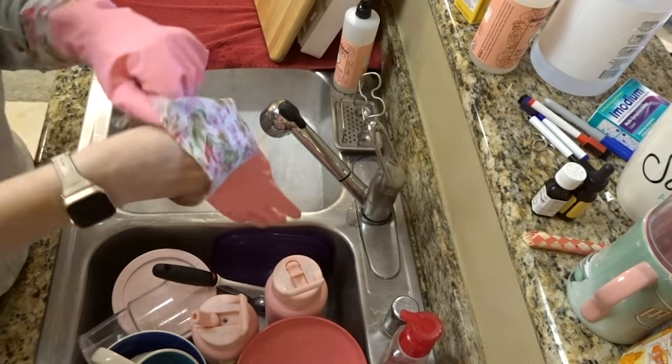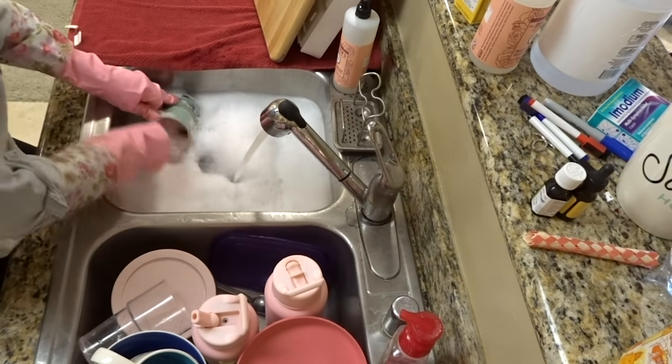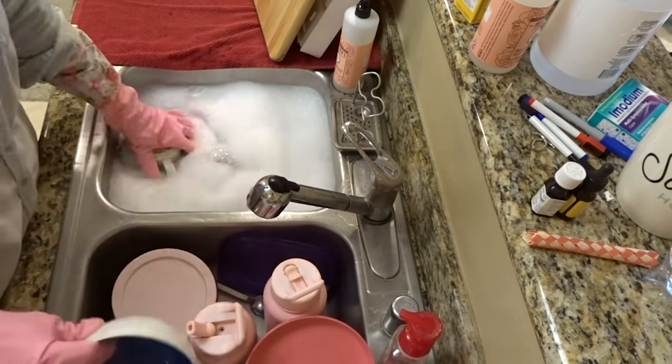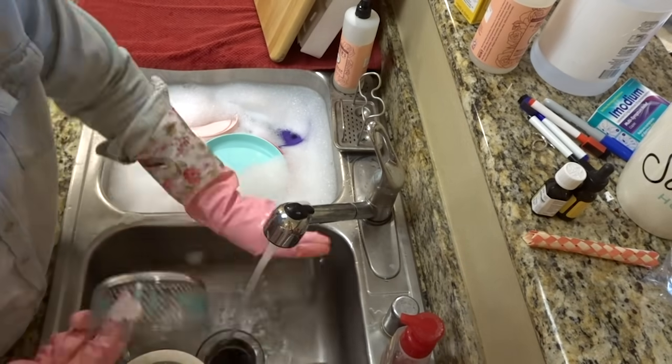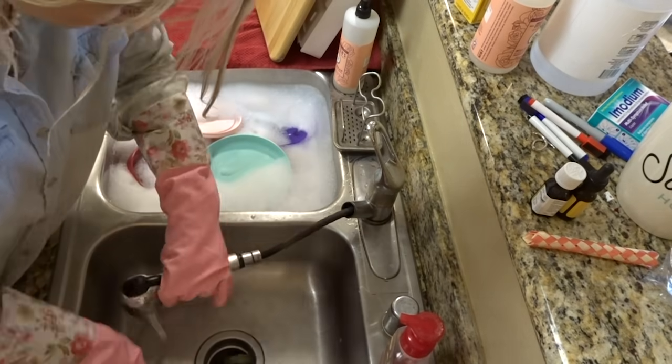Now, it's probably not surprising to those who know me, but I always, always, always use dish gloves to protect my hands and my manicure. Having a manicure is like a great source of joy in life, if you ask me, so I try to protect my hands and nails. And I really like these dish gloves. I can also link to these.